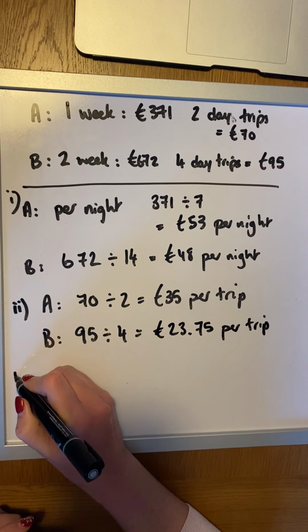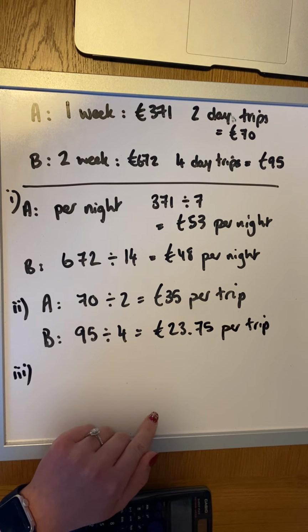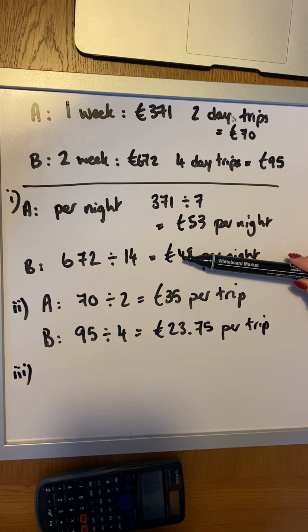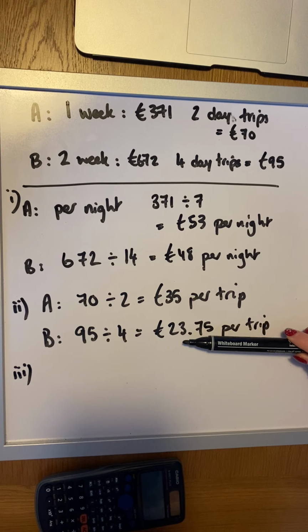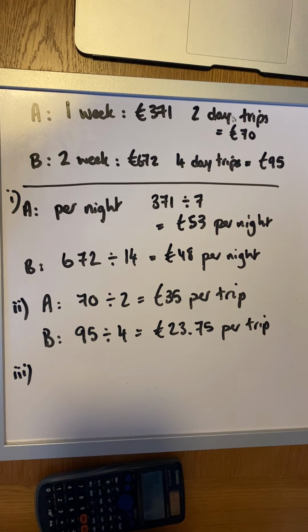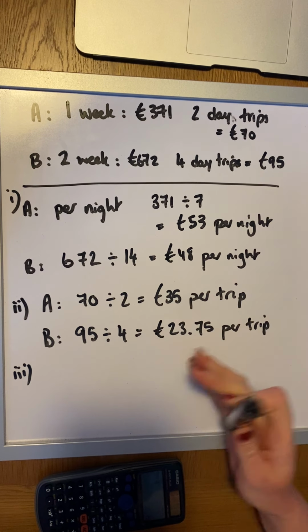All right, part three. Based on our calculations, which package offers the best value for money? Looking at it, package B offers a lower cost per night and a lower cost per trip. So therefore, you could argue that package B offers the lower cost. However, you could also argue that because in package B you're staying away for 2 weeks, you have additional costs such as food and expenses, spending money, etc. for 2 weeks as opposed to 1 week with package A. So there are arguments for both.